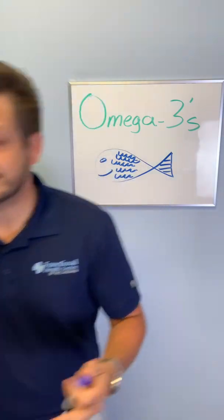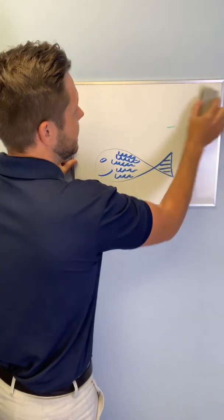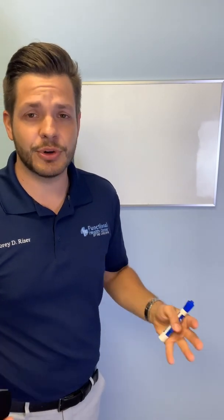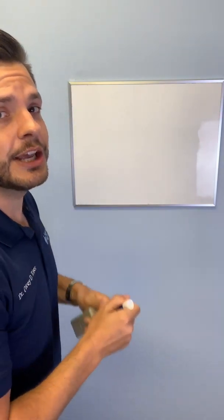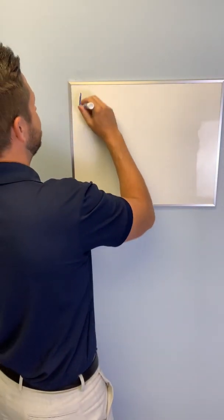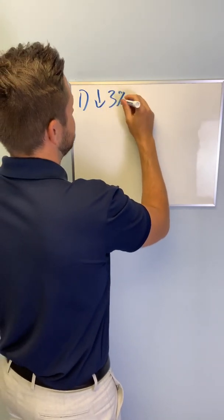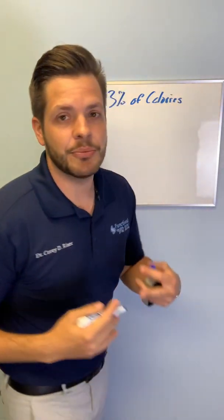Okay, so I'm going to start to make a list here. The first thing, even if you're taking a fish oil supplement, you have to get your omega-6s down. It's the only way this fish oil is going to work, or you're going to have to take a ton of supplements. So first thing, check your calories, and make sure that less than 3% of calories is going to be your omega-6s.